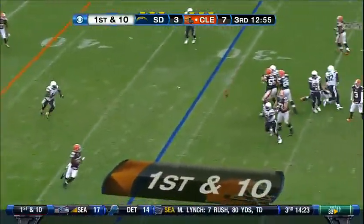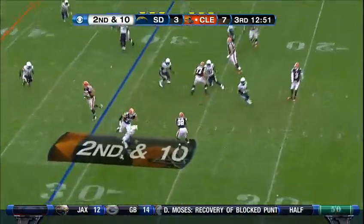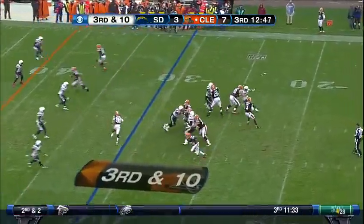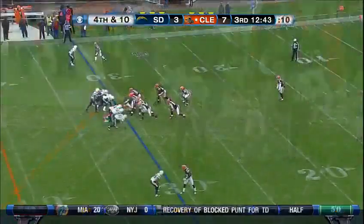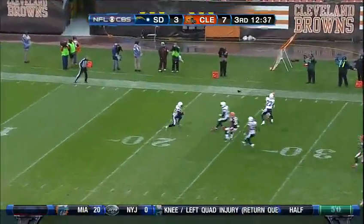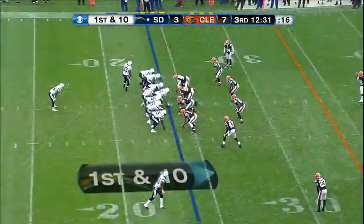1st and 10. Weeden's pass deflected at the line of scrimmage. A little here for Greg Little. This is 2nd and 10. Watson hit right as he goes on 3rd down. This is 3rd and 10. Weeden has time. It's incomplete. It's Hodges on the punt from his own 20. Weddle backpedaling, fields at his own 20. Weddle still on his feet. It's a hard hit.